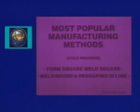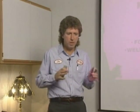The bottom two are the ones we're probably going to spend some time talking on because they're the most universal, and they're the ones that are normally run on a tube mill today. So the first one, form square, weld square, just to summarize for you, is a series of shaping rolls in a tube mill where you can run most of your shapes on the same set of rolls by interchanging rolls back and forth, and we'll cover that one today. Now that's good, but then it's got some bad. The bad is you can't make any rounds.